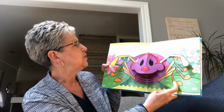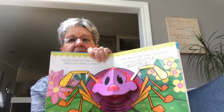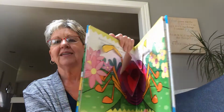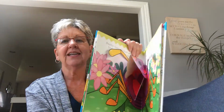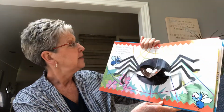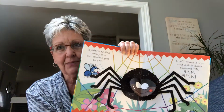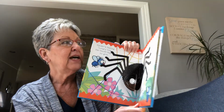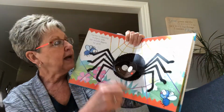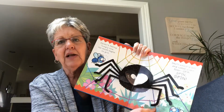Beetle loves to rush around. She's not slow or subtle. See the beetle there? Here she comes, there she goes. Scuttle, scuttle, scuttle. She looks like she's opening her mouth, doesn't she? That's the beetle. Spider is feeling hungry now. Her mouth begins to grin. That means she's kind of smiling, isn't she? She'll weave a web and catch some flies. Spin, spin, spin. You know, the flies get stuck in her web so that she can have them to eat. Because that's what spiders eat. They eat the flies, don't they?